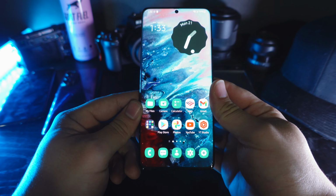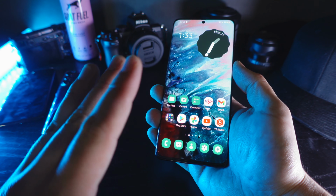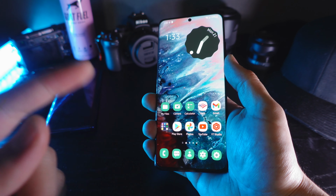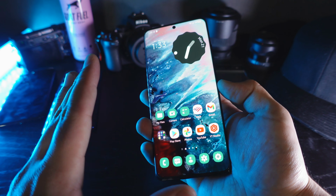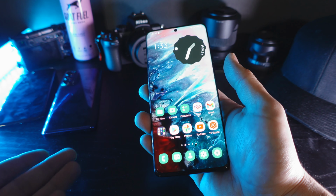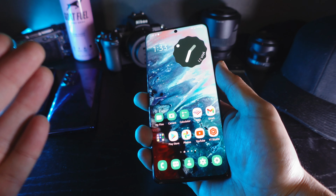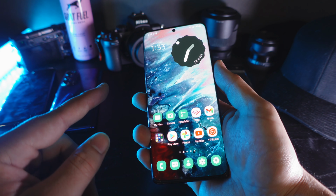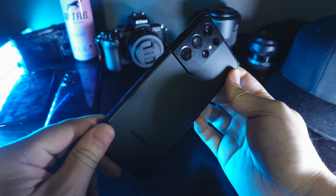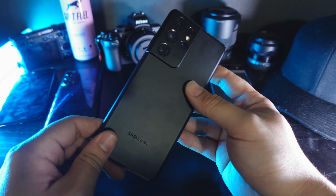So to reiterate and bring that full circle, the display, even though it's not my favorite design choice, is amazing on this phone. It's the closest thing to a completely bezel-less display that I have ever had the pleasure of using. And I still love using it for that very reason. So it's awesome.